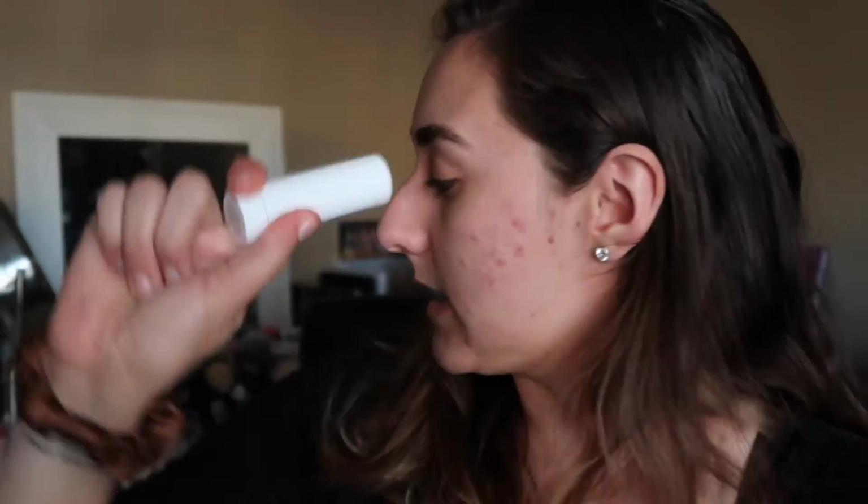I actually really love this one. Before I was using the Hourglass Vanish Stick, that did expire on me, so I ended up tossing it out, and I was looking for a while for a good foundation stick. I don't remember who I saw try this one, and I was like, I should really try it, and I did, and I absolutely love it. It gives you that nice coverage. It covers what it needs to cover. It's lightweight, blends with your skin. It does not look cakey at all. So I absolutely love this one.